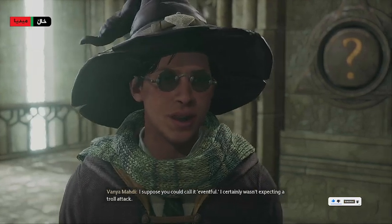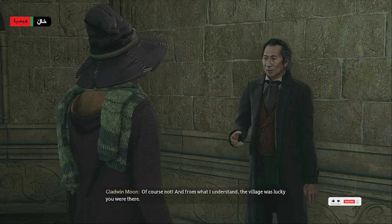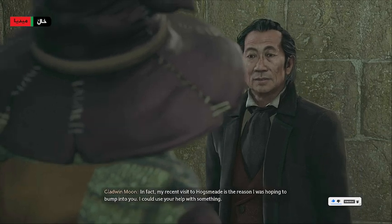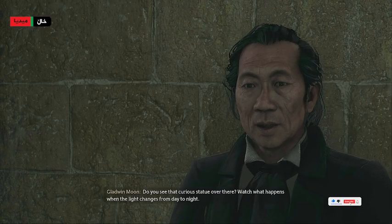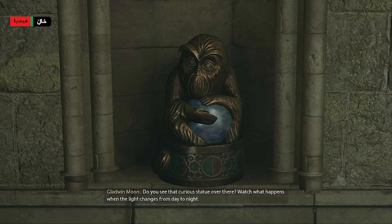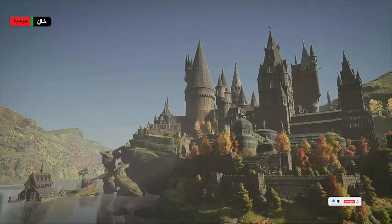I suppose you could call it eventful. I certainly wasn't expecting a troll attack. Oh, of course not. From what I understand, the village was lucky you were there. In fact, my recent visit to Hogsmeade is the reason I was hoping to bump into you. I could use your help with something. Do you see that curious statue over there? Watch what happens when that light changes from day to night.